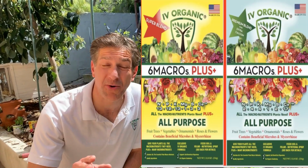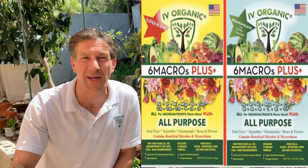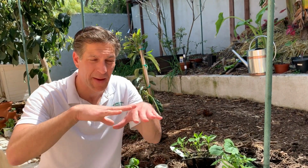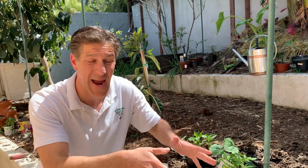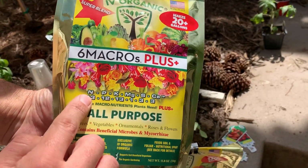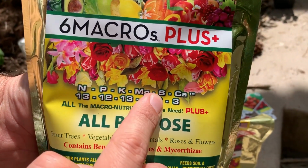Ivory Organics 6 Macros Plus is the only fertilizer on the market that has all of the macronutrients plants need. If you research what are the macronutrients that plants need, and these are the nutrients that plants need in abundance, there's 6 of them. Yet all the fertilizers are focused on only 3, and that includes nitrogen, phosphorus, and potassium. But for the overall health, balanced nutrition, macronutrients, elements that the plants need in abundance in the soil, include nitrogen, phosphorus, potassium, magnesium, sulfur, and calcium. And this here is an example of the 6 macros plus fertilizers. Again, nitrogen, phosphorus, potassium, magnesium, sulfur, and calcium.